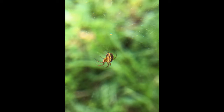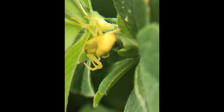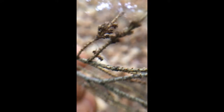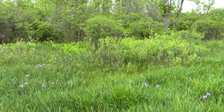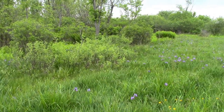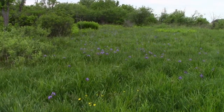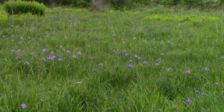I've been looking for books or other resources to study spiders more. There have been some beautiful and fascinating specimens all over the sanctuary lately, including this one that seems to resemble an ant. We did get some much needed rain by the end of the week, and everything is looking lush and green.